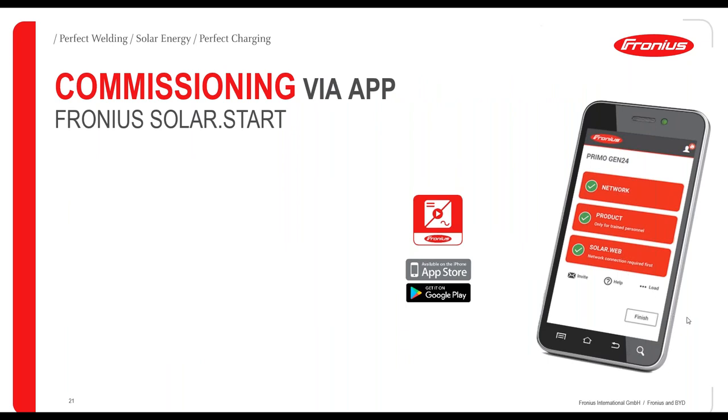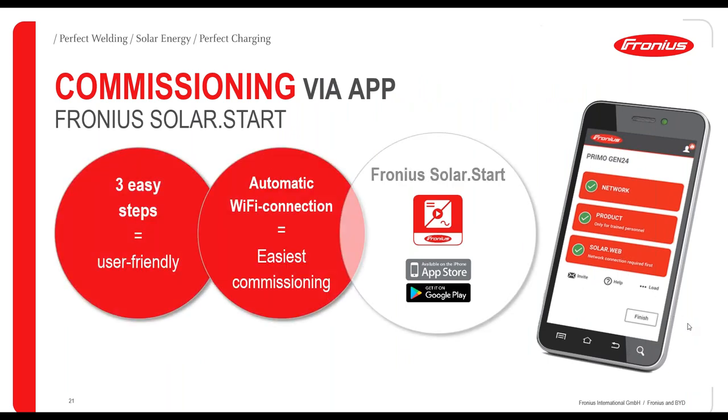One very important thing for you as installer: everything you have to configure via the commissioning is now done here at Fronius via a new app, which was already launched a few weeks ago, which is called the Fronius Solar Start app. You can find it in the Google Play Store, but also in the App Store of iOS. So that's an overall commissioning app for all our products, whether the Gen 24 Plus, but also the Snap Inverter.